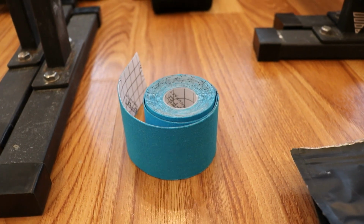Kinesiology tape. So kinesiology tape, you might not know what this is, but if you've watched any kind of sport, you probably would have seen athletes with tape on them. And that's because this kinesiology tape has some properties that some people like to believe helps with performance and increasing blood flow.